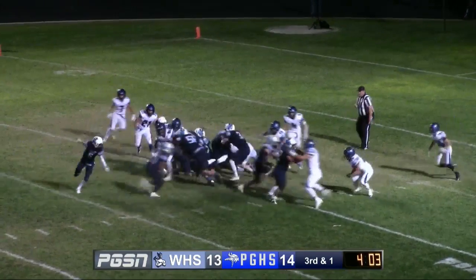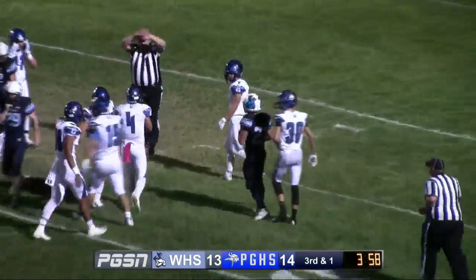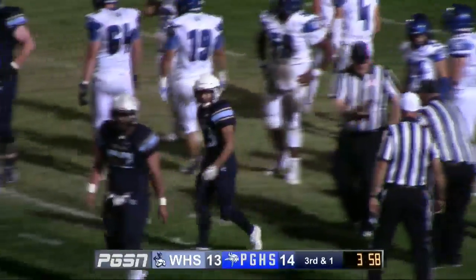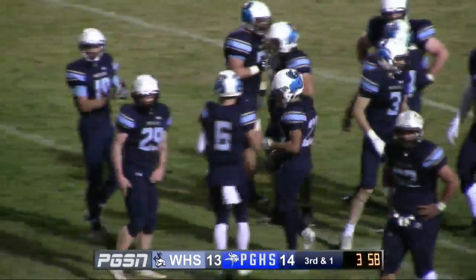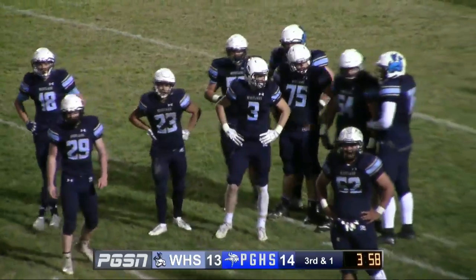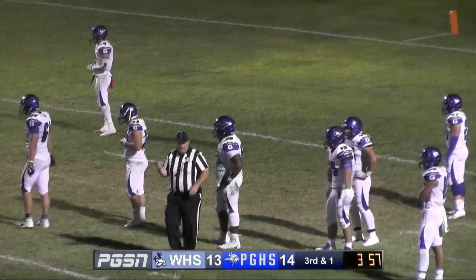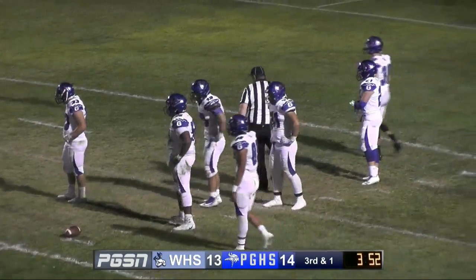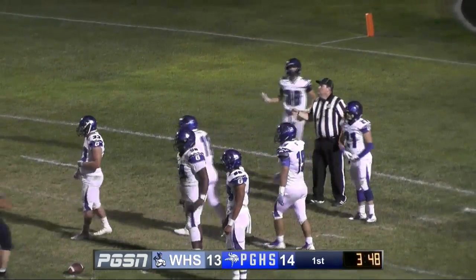Power formation for them. Brennan right up the middle, and he's tackled. I don't know if he got it. That's a great play by number 19, Micah Talteoli. Looks like he's short. Nope, they're going to give it to him. It's a good run by Brennan to move the chains into first down for Westlake Thunder, ball on the 9-yard line. 3:50. All right, so with the ball on the 8-yard line, they've got four chances to get it into the end zone, and the Vikings have got the same amount of downs to stop them.